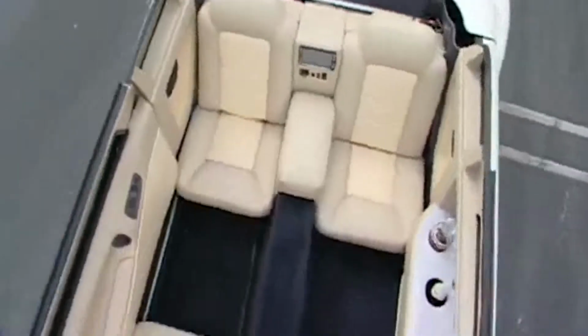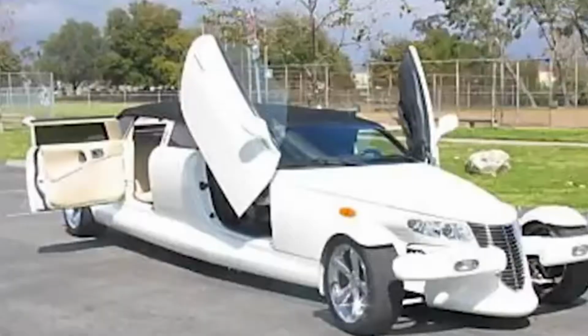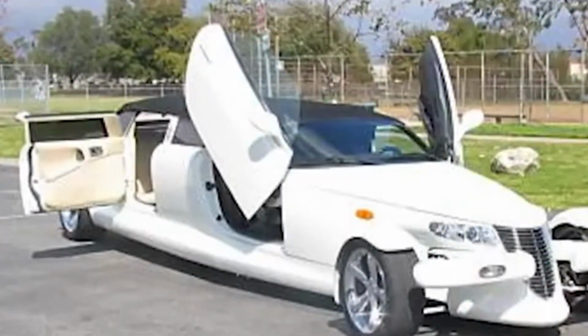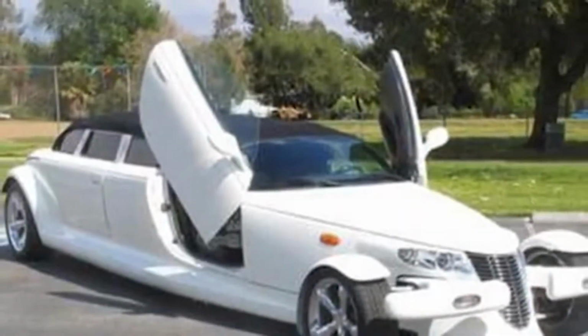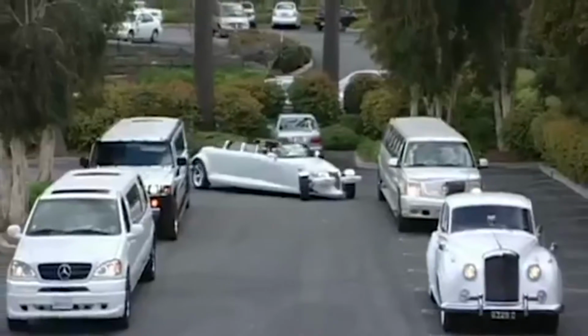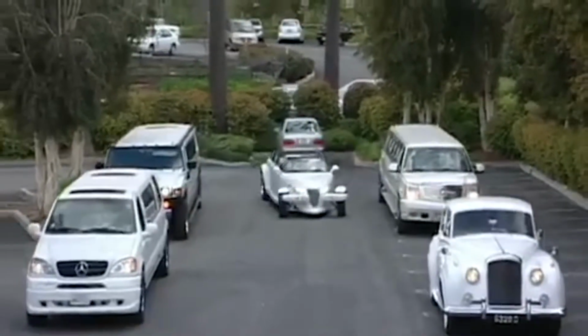Its main design feature is the sliding ragtop. Also, the designers worked on the door opening mechanism. The rear doors open like the Rolls-Royce Phantom, and the front doors open like most Lamborghinis. Why is it so? Because the creators just wanted to.